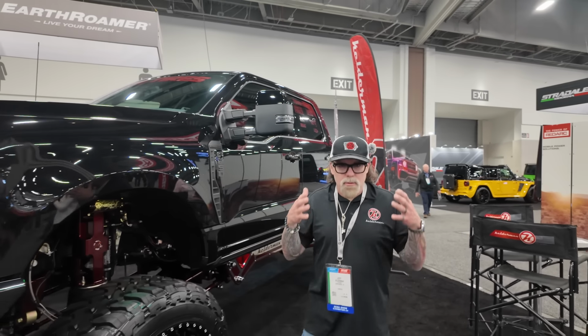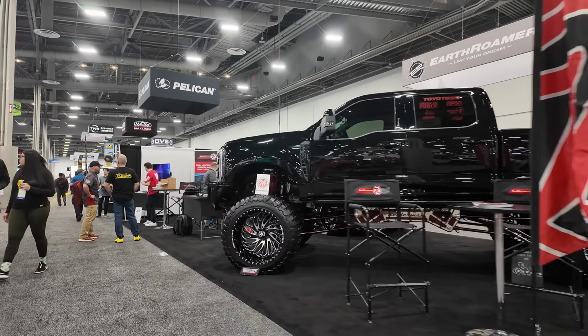So the SEMA show is industry only. You have to be in the trade. You have a shop, so it's really not open to the public except for the last day. So all the people here walking around either own a shop, build vehicles, or work at that kind of business. So it's a great opportunity. A lot of these dealers that we have around the country, this is the only show we're going to see them at.